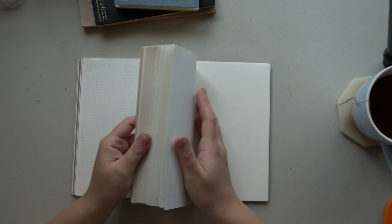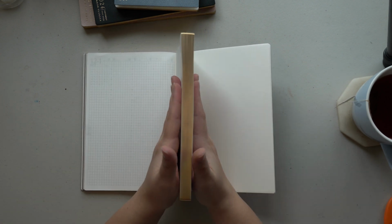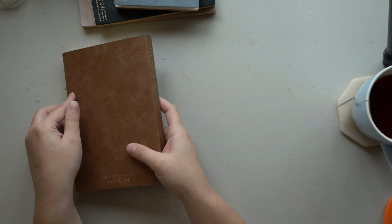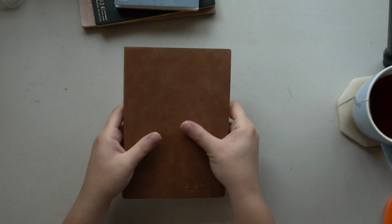69 notes pages. So basically one page for every single day of the year and then some, which is what I wanted this for, because I wanted to be able to use this as my daily, everyday master planner thing. So very happy with that.